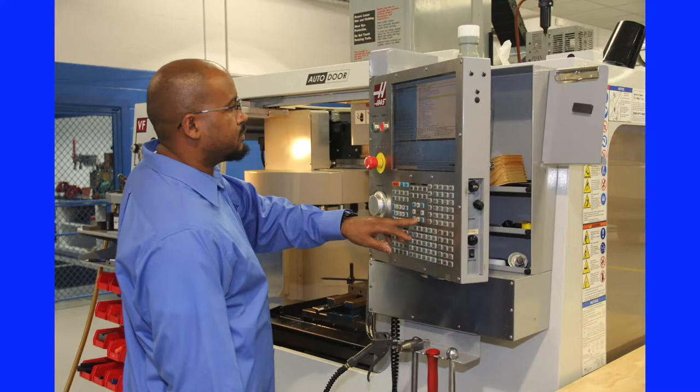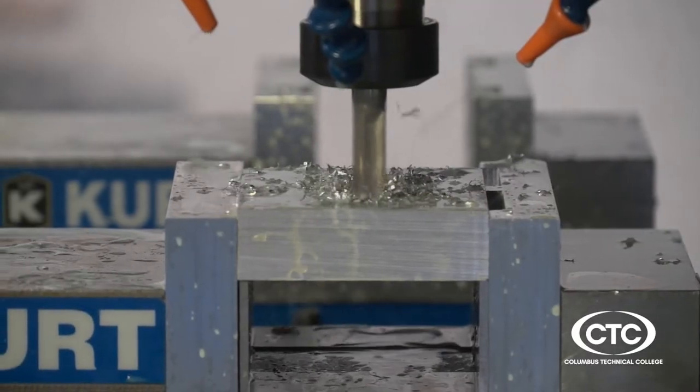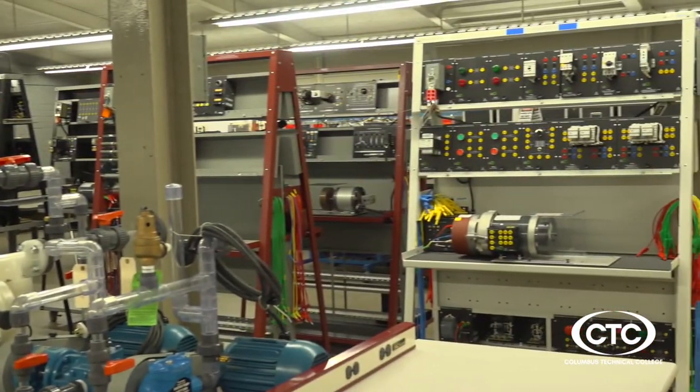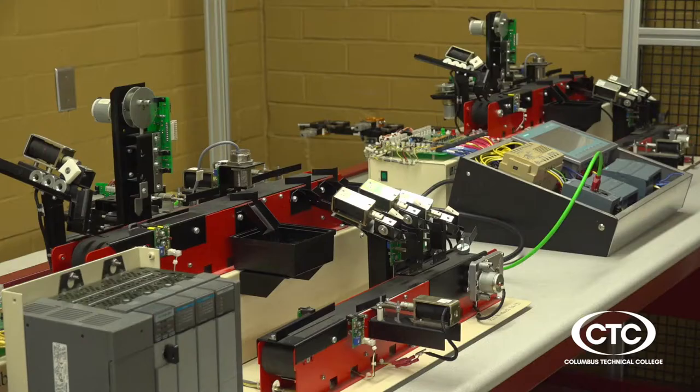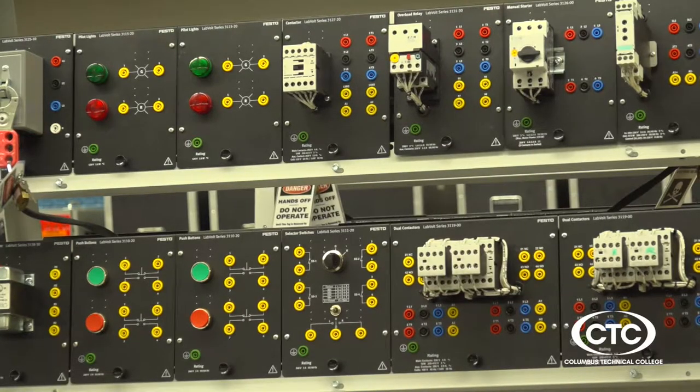What many call machine tool technology is now precision manufacturing. Here, students gain a wealth of knowledge to get them ready for a solid career in the manufacturing industry. Speaking of high tech, the mechatronics path is a great way to prepare for a future in engineering or maybe even robotics. This program gives you the foundation you'll need for a successful career in these growing fields.